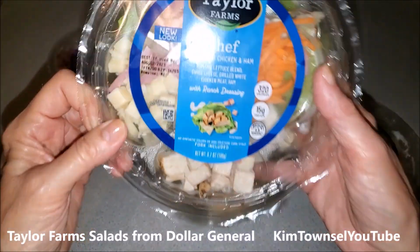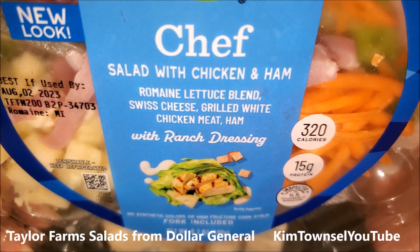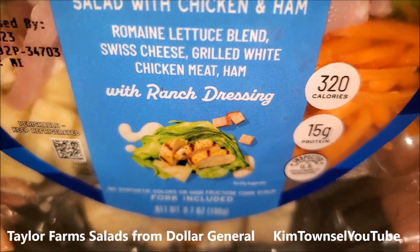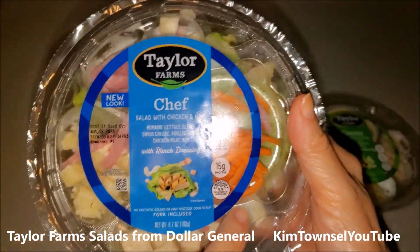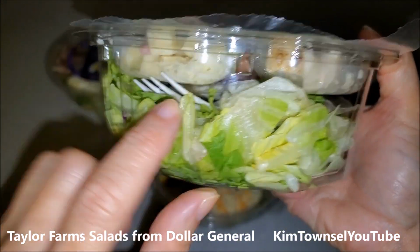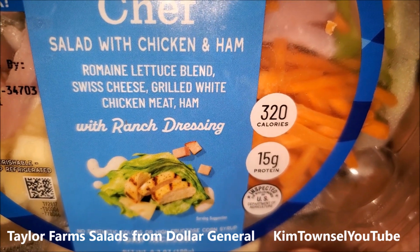We have chef salad with chicken and ham, Swiss cheese, grilled white chicken meat, ham with ranch dressing. Everything comes in little sections, so if there's something that you don't like, you don't have to add it. They even include a fork. The chef salad is 320 calories and 15 grams of protein.